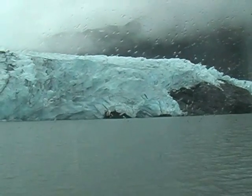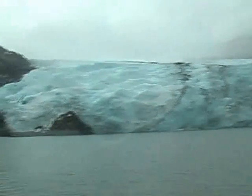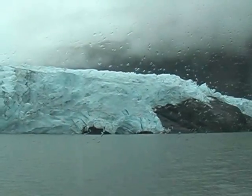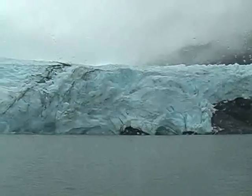Since it's sliding down the mountain, you can hear it cracking and grinding and making a lot of noise. It sort of talks to us. It's grinding against this rock. And these hills right here, those are also bedrock.